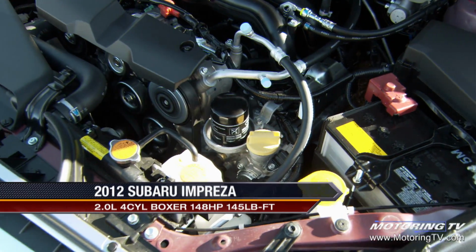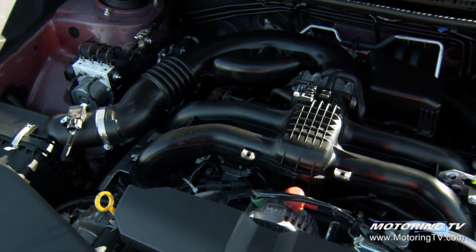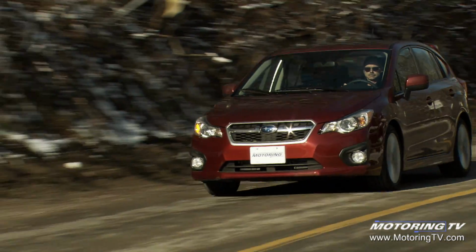Now, one of the reasons for the improved fuel mileage has to be the fact that the Impreza now comes with a smaller engine. It's based on the new one they put in the Forester, but that's a 2.5 liter. The Impreza comes with a 2 liter. How do you convince the customer that smaller is better?